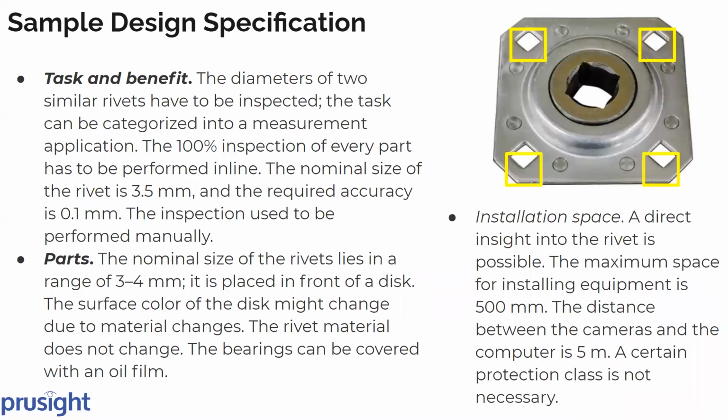Now for sample specifications: how you can actually say, this is my particular machine vision system and this is the use case for it. You need to define the task and the benefit. What is the task the camera will do? What is the benefit the business gets? This is critical for all machine vision projects, where you need to say, for this component, this is the task the camera should do, and this is the benefit it has to deliver.